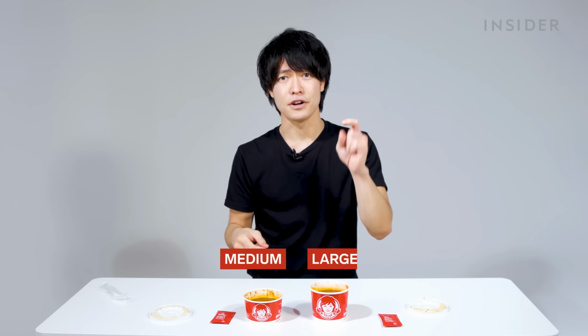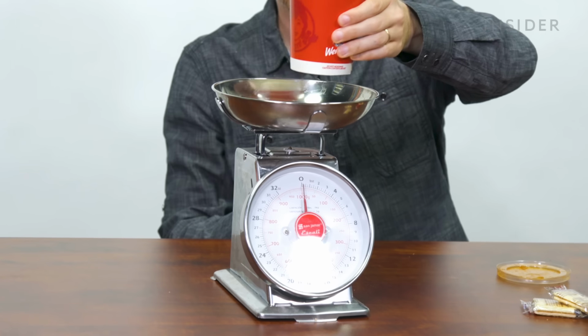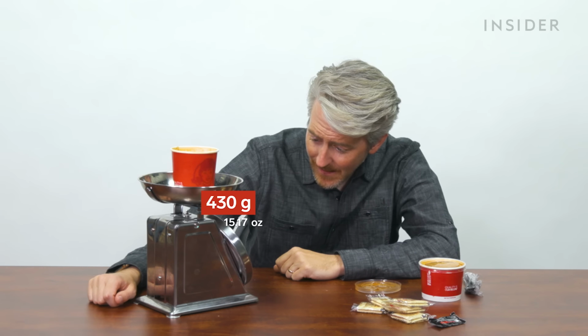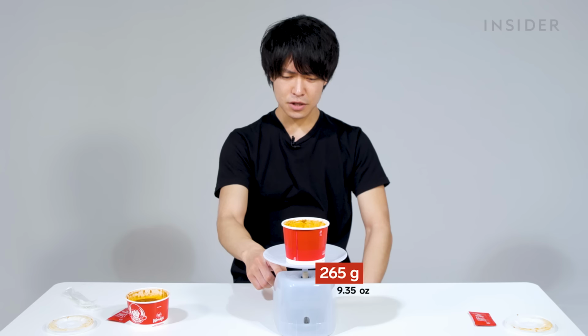Japan's chili comes in 2 sizes: medium and large. And in the US, our chili comes in 2 sizes: small and large. Let us weigh the largest now, including the paper cup: 430 grams. Let's weigh our large chili: 265 grams.